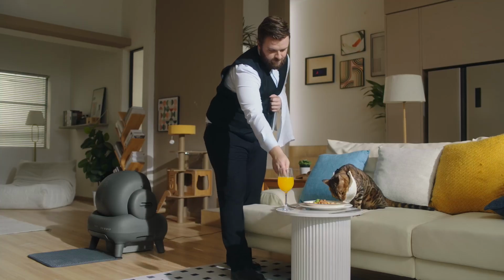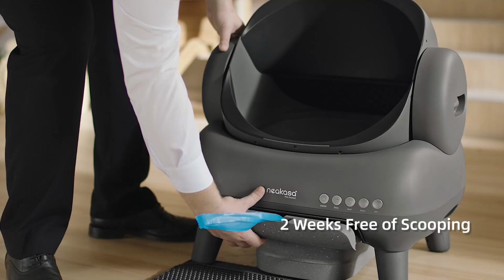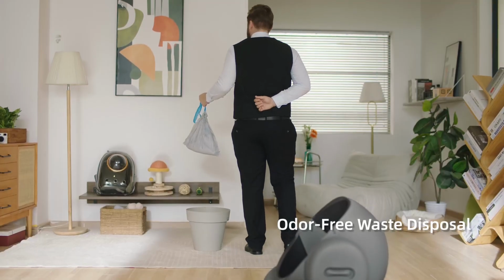Odor control is strong, leak protection is solid, and the roomy design makes it perfect for multi-cat homes. If you want less scooping and a smarter setup, this is a top-tier option.